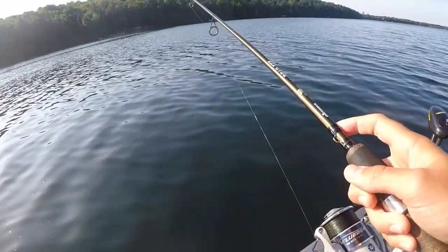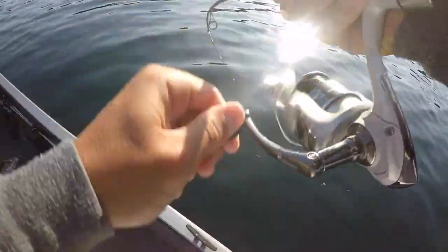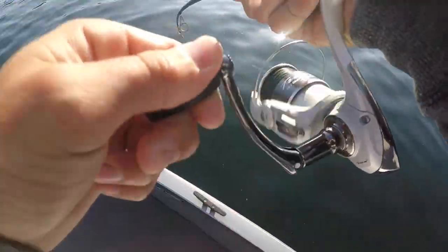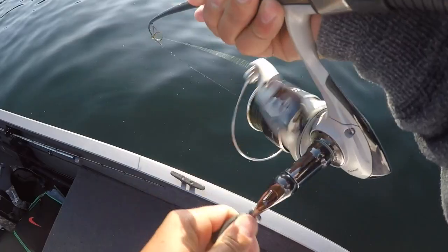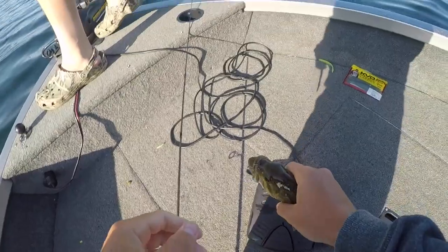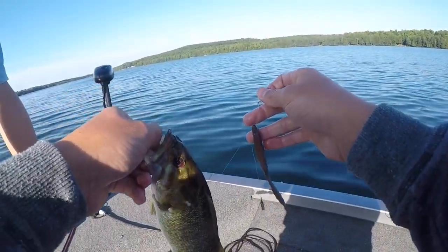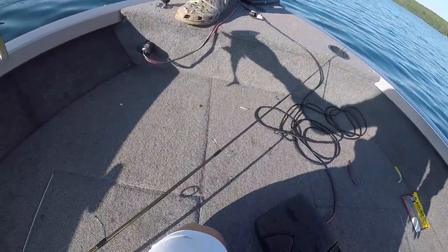Thought you did. Yeah, that's a fish. Oh. Get off your son. Yeah, he's spazzed. Okay, you guys, here we go. Count it. A ding. Just a little guy, though.